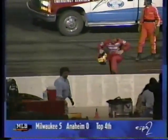Let's see if we can get the bottom line on Ryan Newman's situation as we go to Stephen. Ryan found the wall going into turn 3.